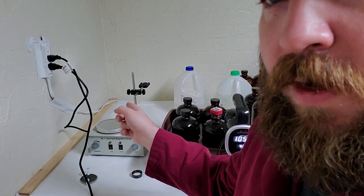Now the thing that I want to test out for the first time today, for really reals, is the magnetic heater.